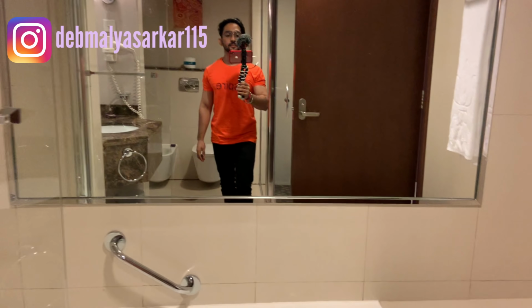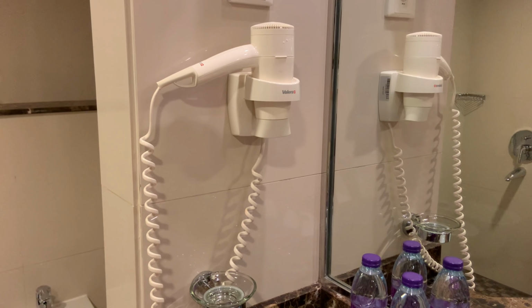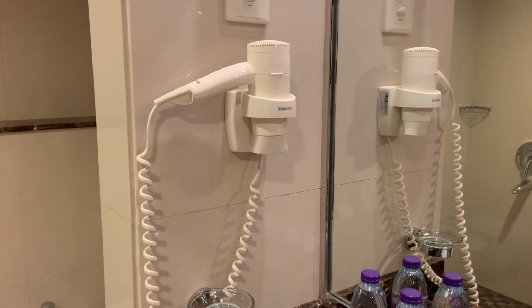This is the shower room. It has the dryer as well, so if you are planning to bring a dryer, then don't bring. I'll recommend you don't bring. You can use the dryer over here.